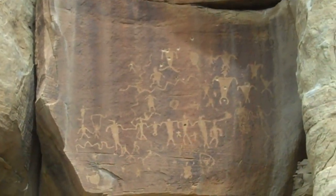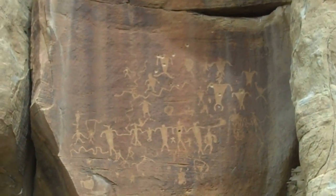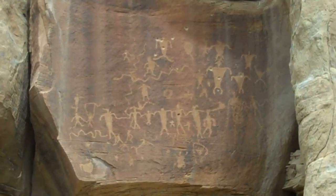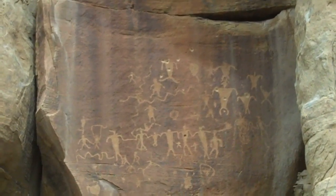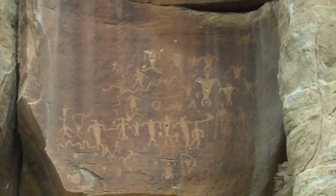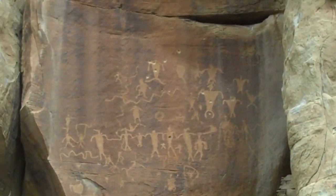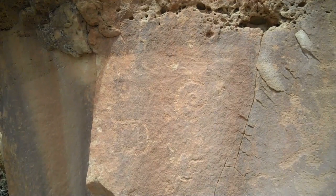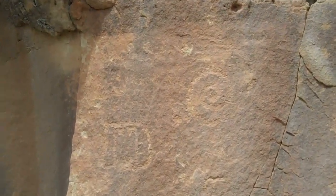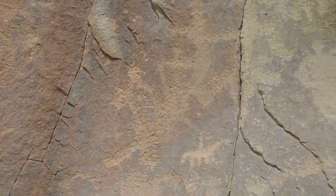I'm on the road up to Carter Mesa, and right here beside the road is a beautiful group of petroglyphs. So we've got a bunch of people connected, dancers, a wide variety of figures. Try to get up a little bit closer. Now I hope this comes out, because this is a whole wall of petroglyphs.